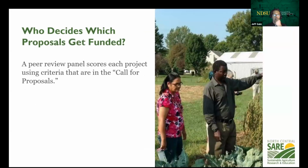I got a call a couple of weeks ago by someone who was interested in applying for a farmer and rancher grant. And as we were talking, one of the questions they asked me is, who's going to decide whether or not this grant or my application is funded? I think they were a little intimidated that it would be an academic review group made up of professors, and I think they found that pretty intimidating. But for these farmer and rancher grants, almost all the reviewers are peers. They are farmers and ranchers from the states in the north central region. So you're really writing the grant to be read by your peers, by other farmers and ranchers.